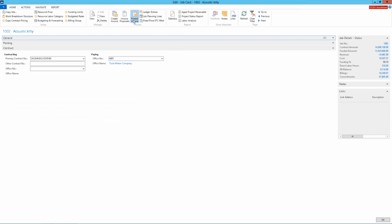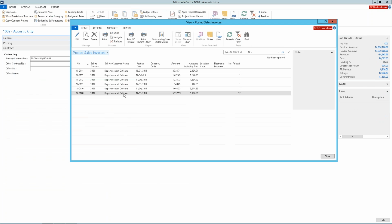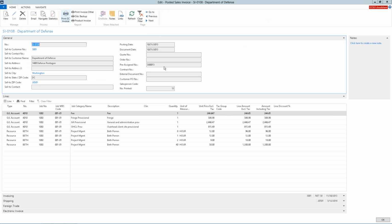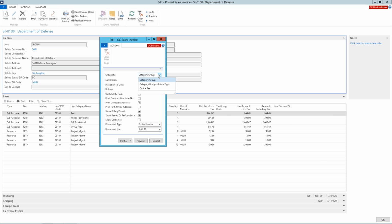A couple things about the invoices. One, you can print them as many times as you like. So you can see that this invoice here in particular, I printed it 12 different times. To reprint it, I just open it up, hit the print button, and I can print this thing in many ways. So whether I want to print it by labor category for labor or by resource, which is the person's name. If I want to roll it up, I can do that. If I want to print it to PDF, Word, Excel, I can do that. And I can also email it out of the system.